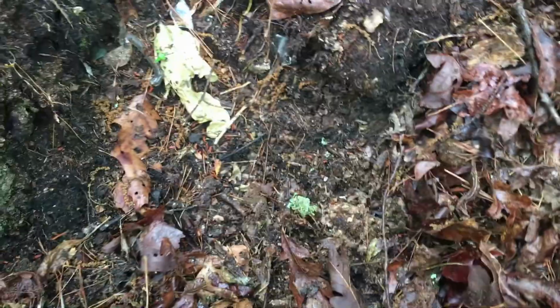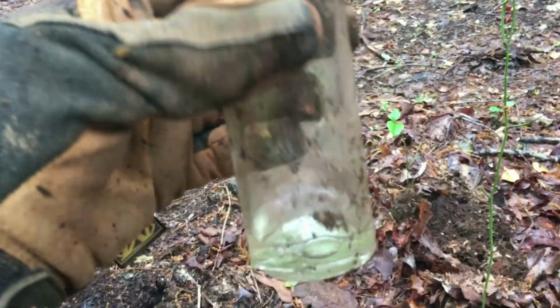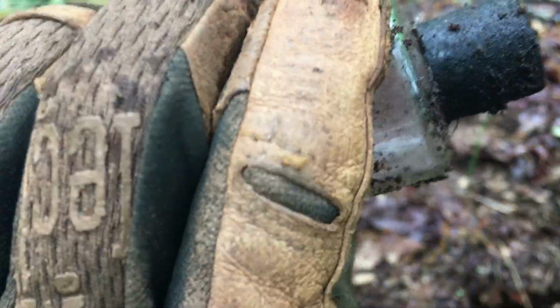I'm down here at my parents' house and doing a little digging right here. Starting to find a few little bottles. Got this one here. It's not real old. It's actually got liquid in it, but it's not an old bottle or nothing. But I'm just gonna see what I can dig down to and get to, and just see what's down here.